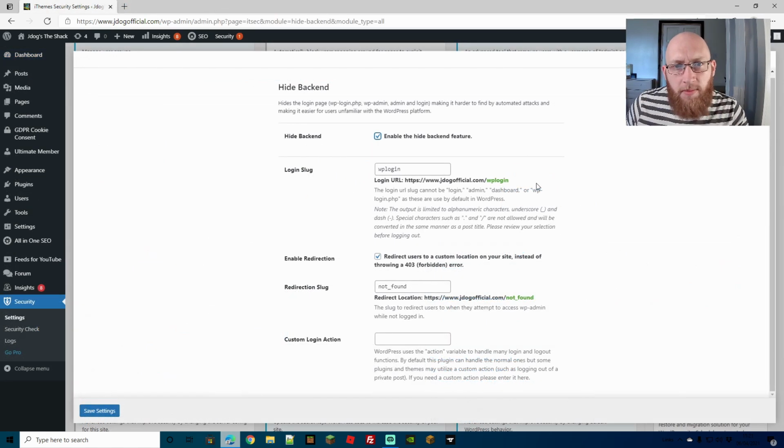So we want to change that so people can't just type in wp-admin to log in, and you can do that here with the login slug. You can change it to anything you remember. I'm just going to put mine to jdog-GA. This of course does work better if you haven't got a front end login like I do have.